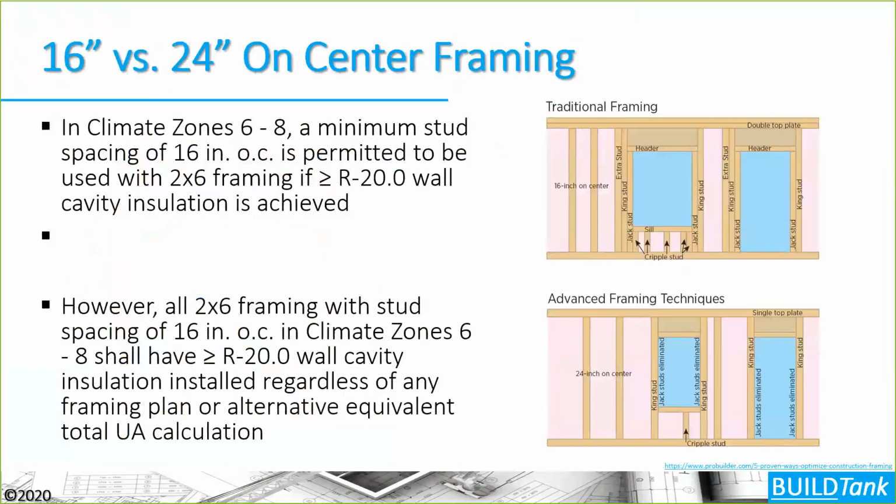However, all 2x6 framing with stud spacing 16 inches on center needs to be installed regardless of any framing plan or alternative UA compliant approach that's used there. So in essence, if you're using less than R20, you can't trade off that R value there and not do 16 inches on center framing. If you're going to do a trade-off of your wall R value, which is very unlikely to be able to meet the program, you would have to go to 24-inch on center framing in essence here.